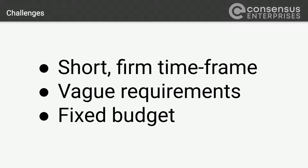However, there were some obvious challenges, and these should probably not be unfamiliar to anybody who's ever worked in this kind of thing from either side. We had a short, firm time frame. Now, the funding, and I'll go into this a little bit more in a little bit, was coming from IRCC, and anything that's government funded has this, like, a certain amount has to be paid by the end of March.